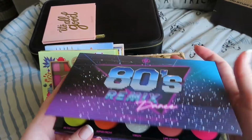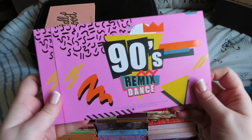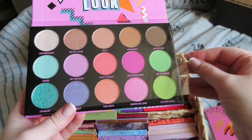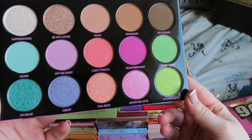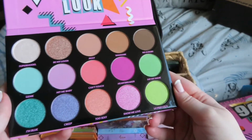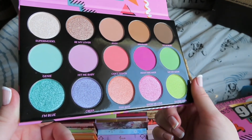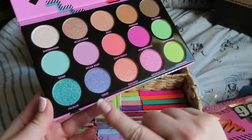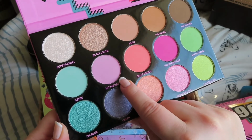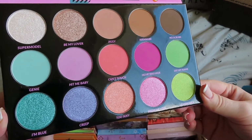And then last but not least, from that same collection, the 90s dance palette. Honestly, this palette just is so beautiful to me. Look at this, a pastel dream. I love that there's a neutral row, because obviously in the 90s we loved our brown neutral eyes, but these pastel colours are just so pretty. Like this I'm Blue and Creep, Too Sexy. This Hit Me Baby shade is such a pretty light lavender. I'm really excited to use this. I think it's just so pretty.